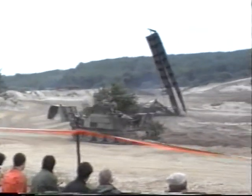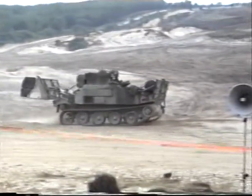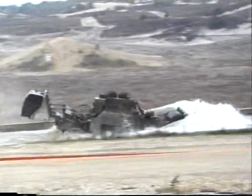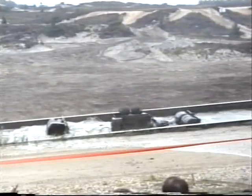Here now, if you look to your front, is the combat engineer tractor. It is a very versatile vehicle, weighs about 17 tonnes and has a speed of 28 miles per hour. It also has a good swimming capability, which it is now demonstrating.